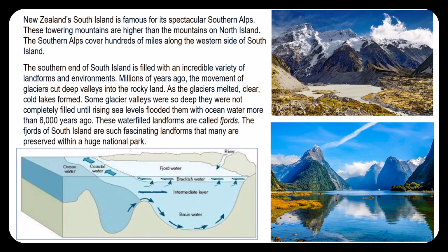New Zealand's South Island is famous for its spectacular Southern Alps, pictured in the top right. These towering mountains are higher than the mountains on North Island. The Southern Alps cover hundreds of miles along the western side of South Island. The southern end of South Island is filled with an incredible variety of landforms and environments. Millions of years ago, the movement of glaciers cut deep valleys into the rocky land. As the glaciers melted, clear, cold lakes formed.